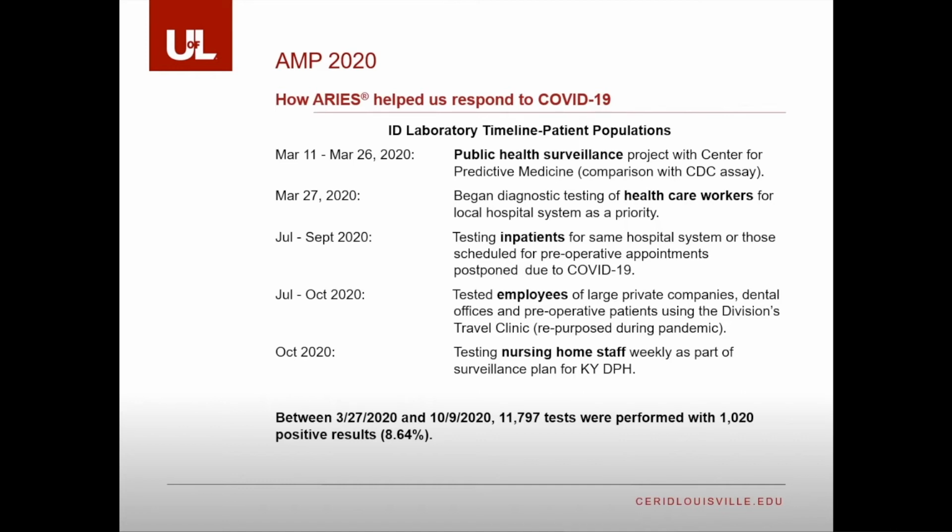Between July and September, we began testing inpatients for the same hospital system because the hospitals were starting to open up at this time. They were starting to reschedule preoperative appointments for people that had been postponed due to COVID-19, but really needed to be taken care of. So that's what we focused on July through September.